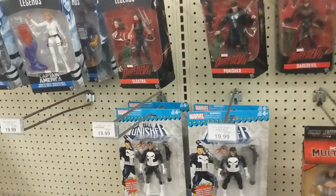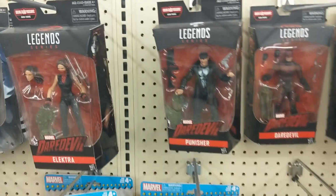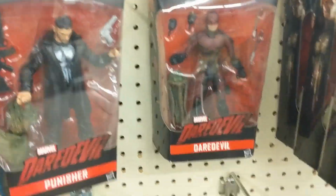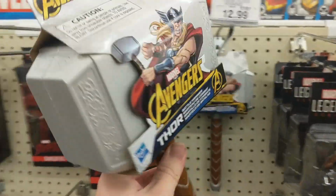Okay. Oh, wow, the return of these figures. Remember I saw these at Target in a Thor vlog? They don't really have any of the new stuff, or new Marvel Legends. That must be up at the front, but they've got the wave of Daredevil Season 2. I've already got this Punisher and this Daredevil. They are amazing. I don't know why I would need this, but I kind of feel like I want to purchase it. This Hasbro Thor hammer.